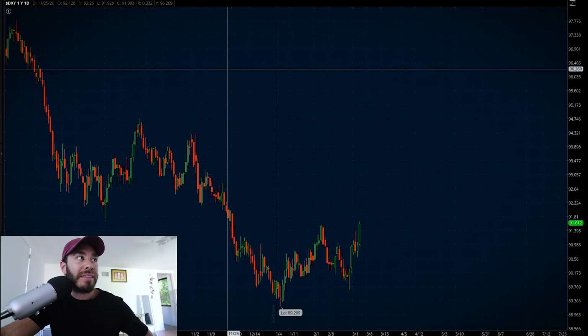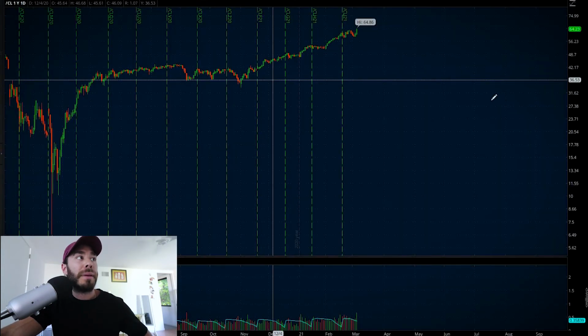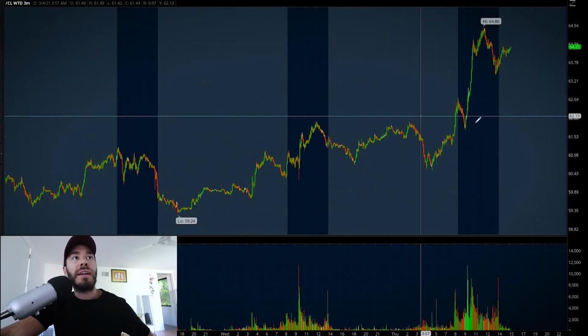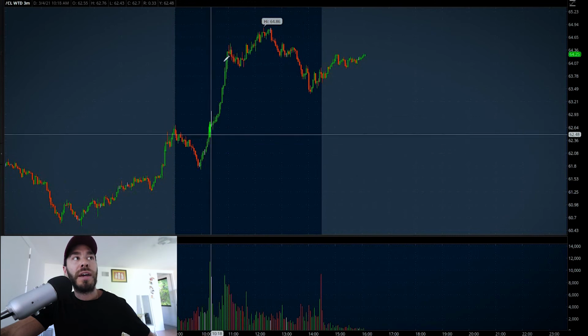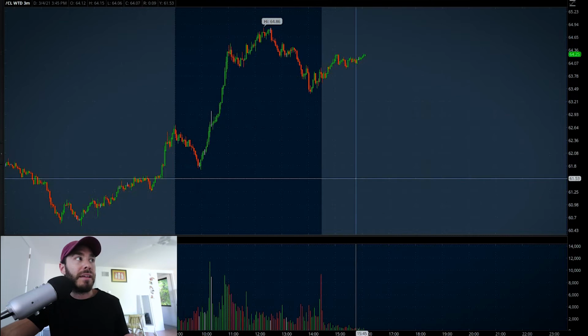It is strengthening. How would it do for crude oil? Well, crude oil too is popping up close to 5% here at 64.23. Looking at it intraday, it just erupted come 10 o'clock and kind of cooled off a bit, but this was a big driver in the XLE today.